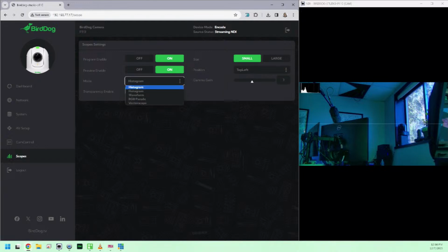There are also options where I can change this to a waveform, an RGB parade, or vector scopes. So whatever you're comfortable using. If you know how to use this, and by the way, there are a lot of great, useful videos about these items available on YouTube for free. So if you're like, I don't know what he's talking about, just type in vector scope tutorial for camera, and you're going to get hundreds of videos. You might even get the one that I did. So who knows? There's one available on birddogjon.tv.